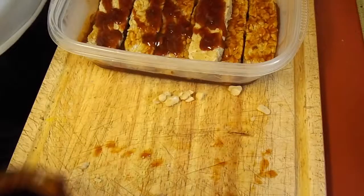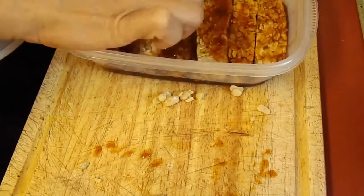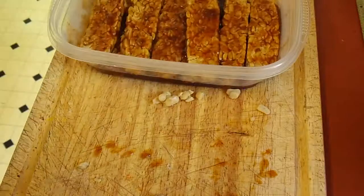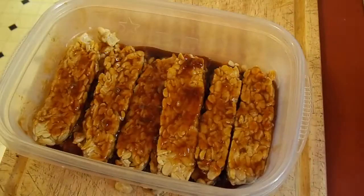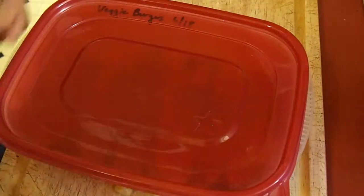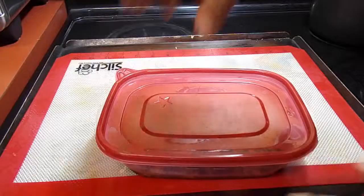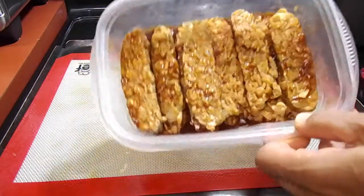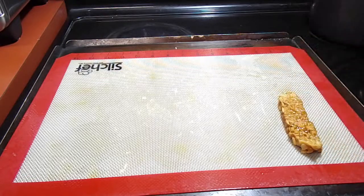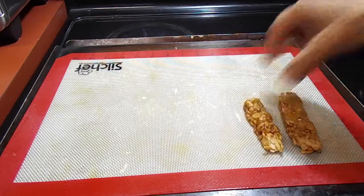And then once they're all in there, I add a little more sauce because you gotta have lots of sauce. Then I just put the lid on and put them in the refrigerator to marinate for at least 2 hours. You can marinate them overnight or for a couple of days. And then I start laying them on a baking sheet.